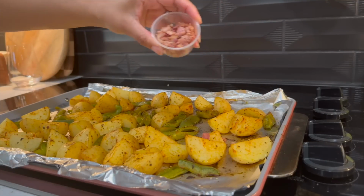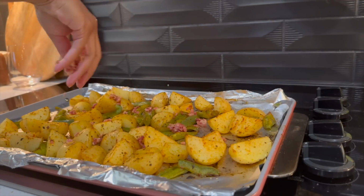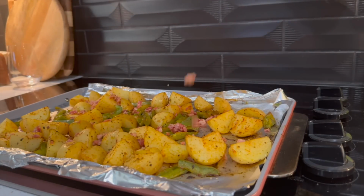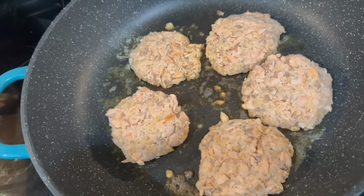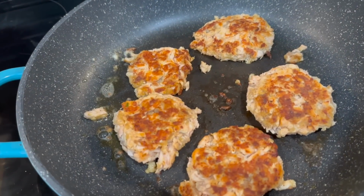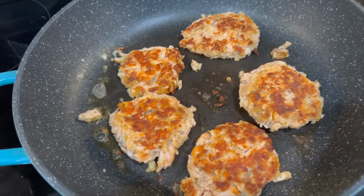When the potatoes are just about done, you're going to pull them out the oven, add your bacon bits, and then put it back in the oven for about 10-15 more minutes. Now we're going to cook our salmon patties. These don't take long at all. Remember, they're already fully cooked because we put them in the oven earlier. We're just going to get a nice golden crust on each side.